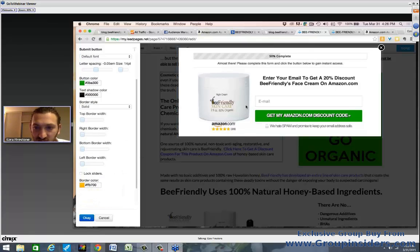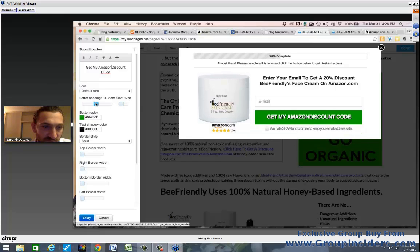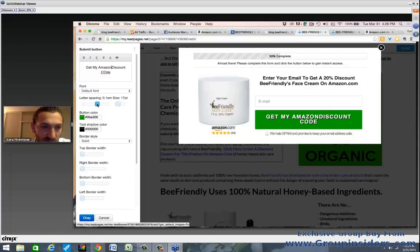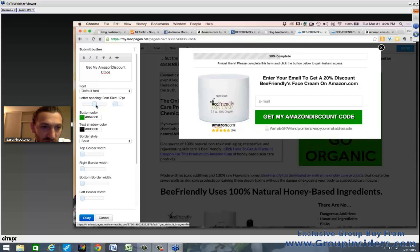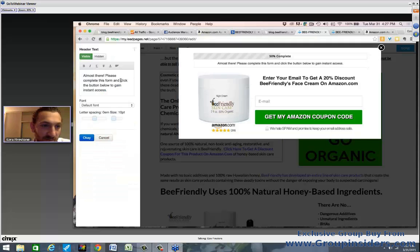So I've now modified it. I've made this button look a lot better. Get my Amazon.com discount code. I'm just going to actually say Amazon. So now I've got a nice looking button. Maybe make it a little bit bigger text, spacing a little bit more. There we go. And put a space between Amazon discounts. So get my Amazon, I'll just say coupon code. Okay, so now I'm going to change this text up here that says almost there: please complete this form and click the button below to get your coupon code.